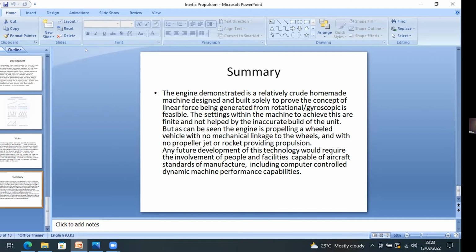Any future developments of this technology would require a lot more than I can offer to it. It would require the involvement of people and facilities capable of aircraft standard and manufacture, including computer controlled dynamic machine performance capabilities. That's the problem with something like this. I can do one setting internally, and to do another setting requires about 10 different settings within the machine. All that would be done automatically with a correctly built machine. It would be computer controlled, literally fly by wire. So as you increase the speed, the settings in the machine would alter and react accordingly. Basically, that's all I've got to add.